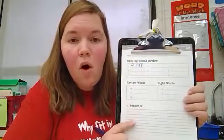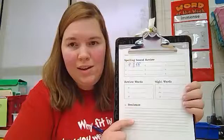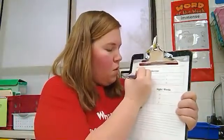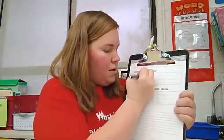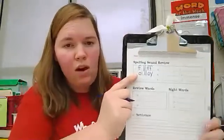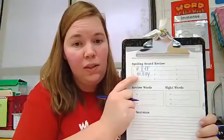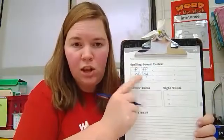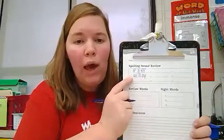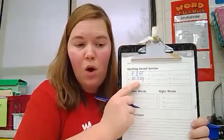Number 2, oi. Oi. O-I. Final O-Y. These are diphthongs. We talked about these earlier this week. O-I is found in the initial or medial positions. O-Y is at the end. So oi, diphthong O-I, final diphthong O-Y.